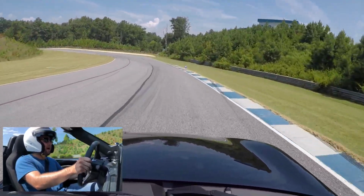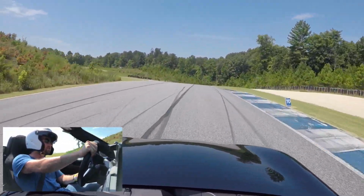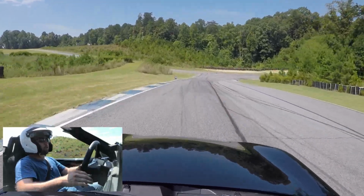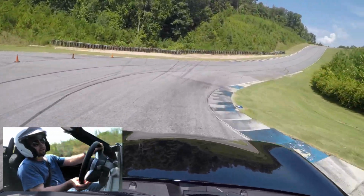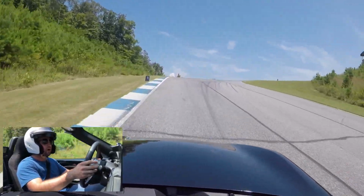As a side note, these Power Stop front brake pads are holding up really well, because it's almost 90 degrees right now, and this track is pretty heavy on the brakes, if I'm honest. And I haven't had any issues. No fade, no nothing. They're stopping strong.